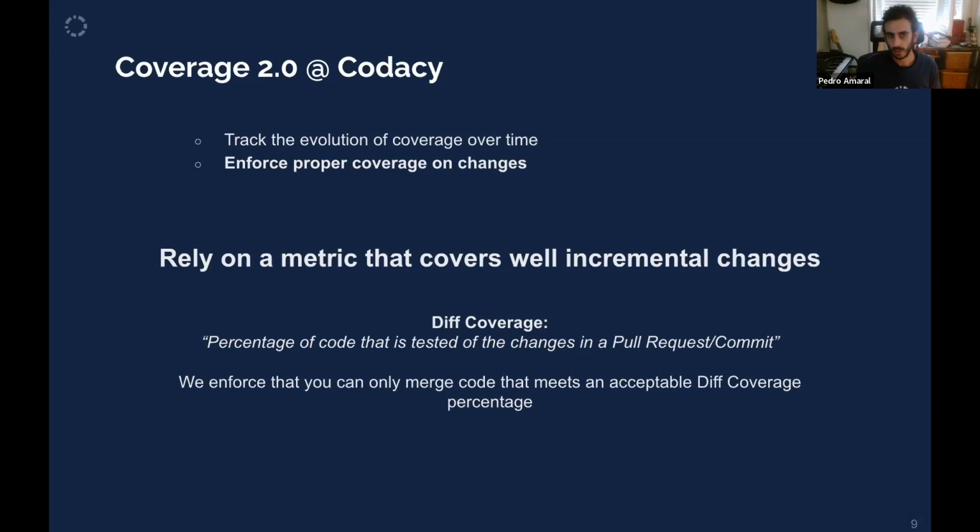Second thing that we do is enforcing coverage on changes. This is a specific way to track coverage, a thing that we do given our internal context. We know that we cannot just force people to do PRs only to increase coverage, but we know that we want every feature that is done to be at least covered, without thinking about the surrounding code. I don't want a developer to feel that they must solve more problems than the original problem they are solving. So with this, we track this metric that covers incremental changes.